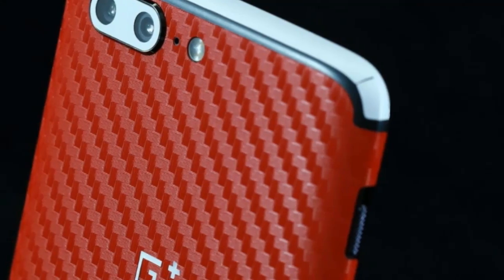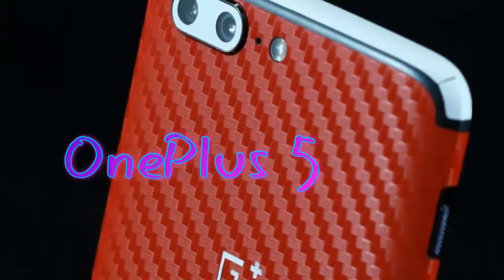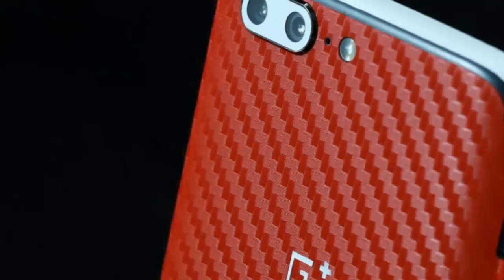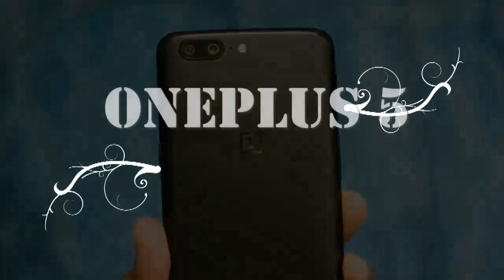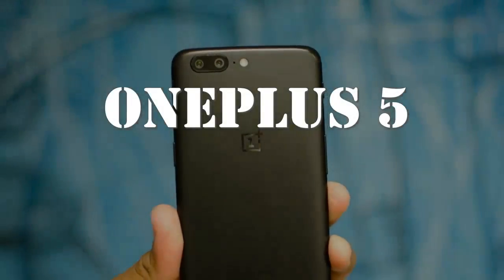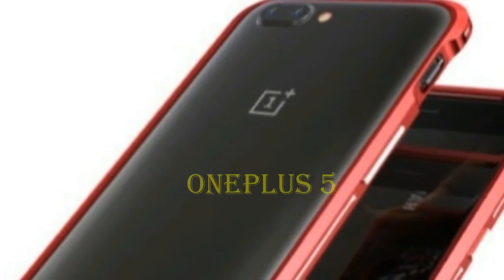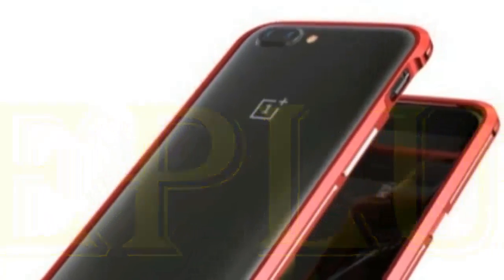The 5.5-inch Optic AMOLED display is still full HD, as on the 3T. All OnePluses in the company's, admittedly brief, history have been equipped with 5.5-inch full HD displays. In the beginning it was IPS LCDs, but it was the X that made the switch to AMOLED, and the OnePlus 3 got Optic AMOLED. The 3T followed suit, and now the 5 also sports the same 5.5-inch screen.